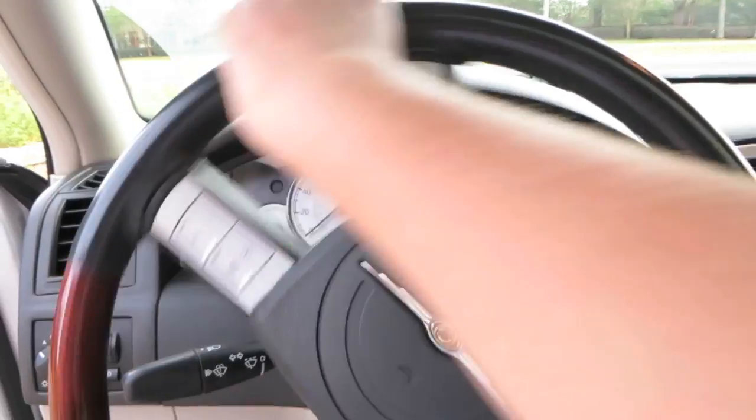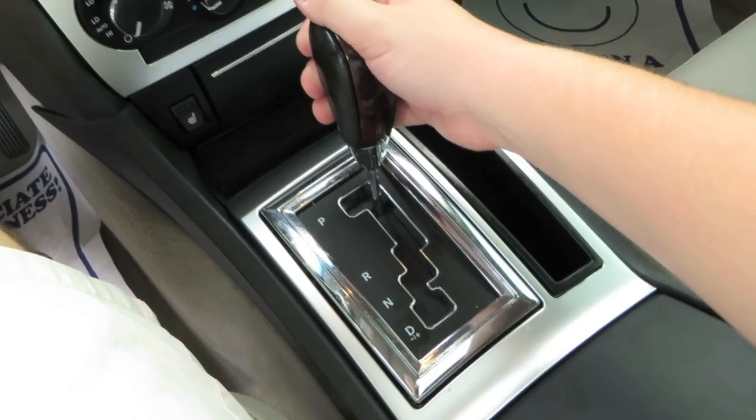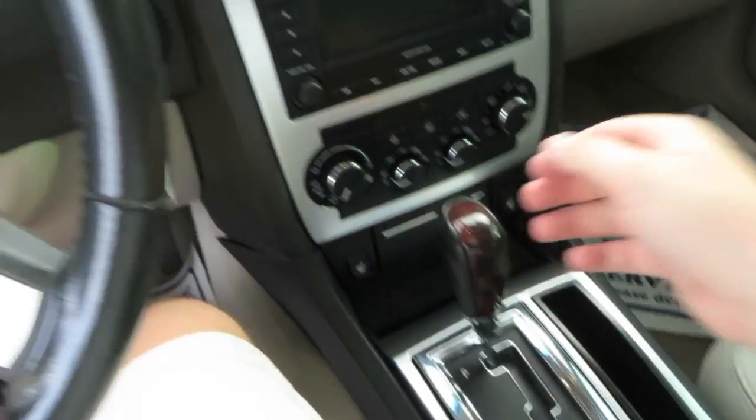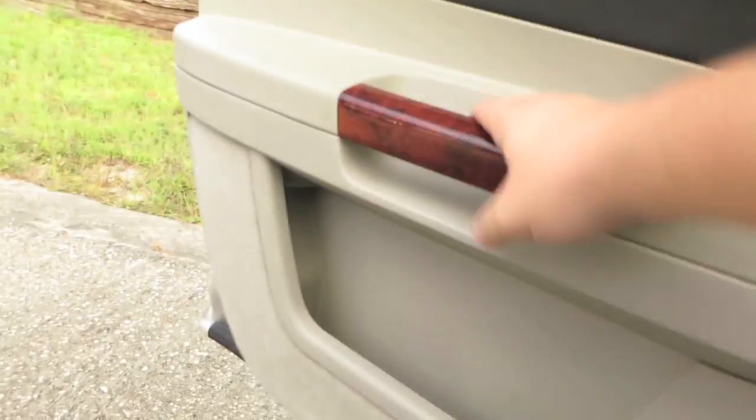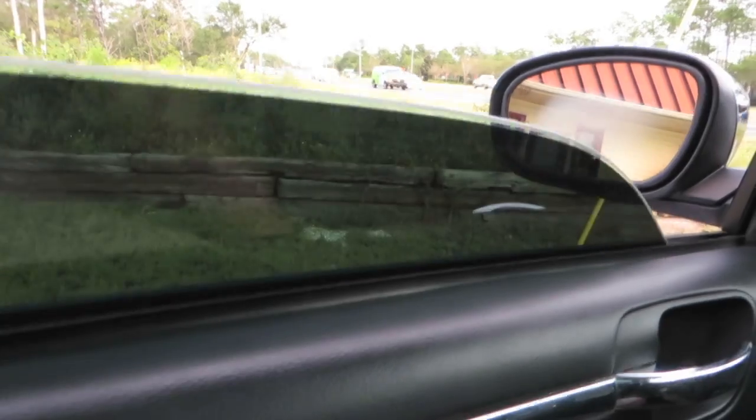It's a full leather and wood wrapped steering wheel. Good quality leather. It's also got the auto stick transmission. Let's go ahead and shut it off. I said full power windows, driver and passenger automatic down and up. Tinted windows.